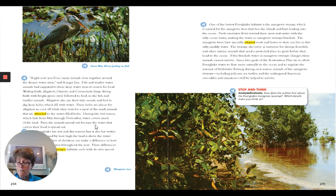During the wet season, which lasts from May through November, water covers much of the land. Then the animals spread out because the water that carries their food is spread out. The Everglades has wet and dry seasons, but it also has wetter and drier areas caused by how high the land is above the water level. Even a few inches of elevation can make a difference in how wet or dry the soil remains throughout the year. These differences in moisture help create unique habitats, each with its own special set of plants and animals.